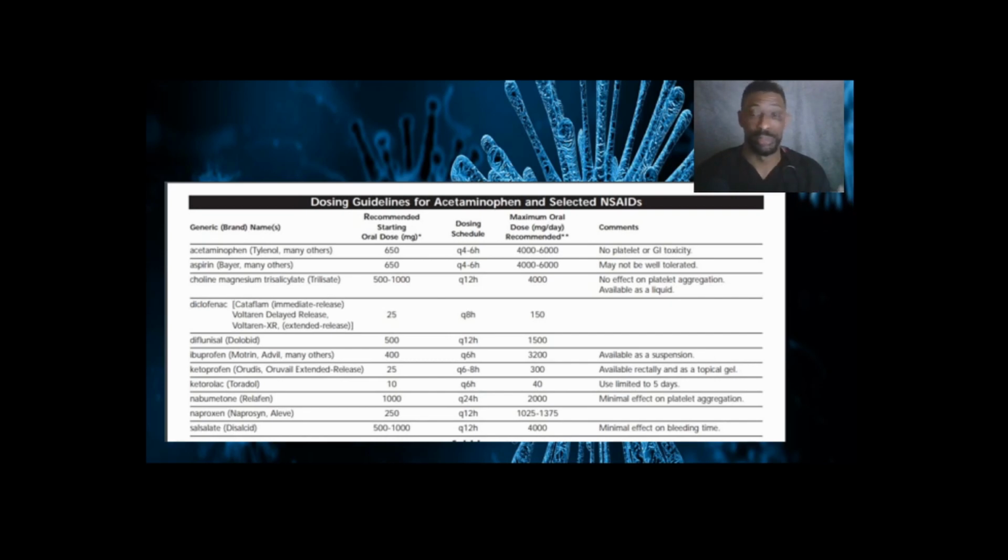So when we look at this balance of ibuprofen versus Tylenol, I think at the end of the day, you have to personalize this to figure out what's going to be the best solution for you.